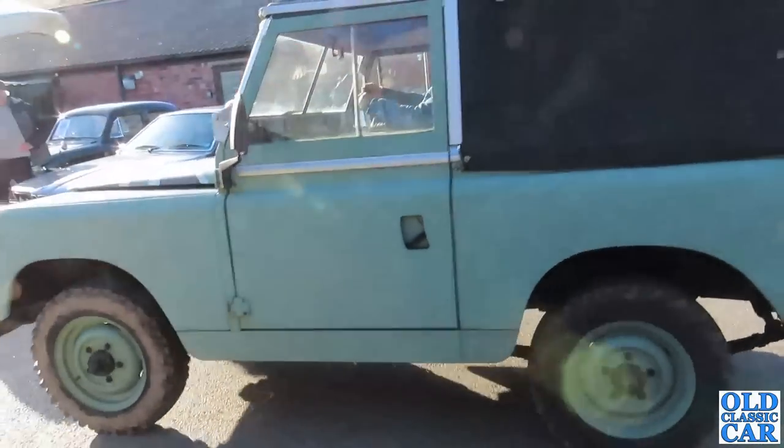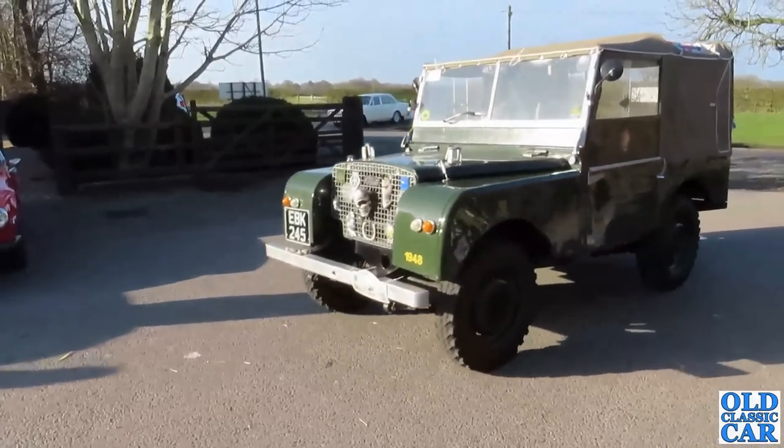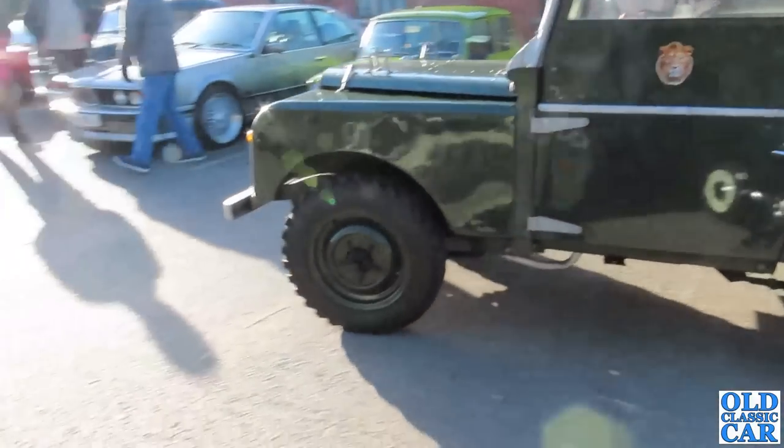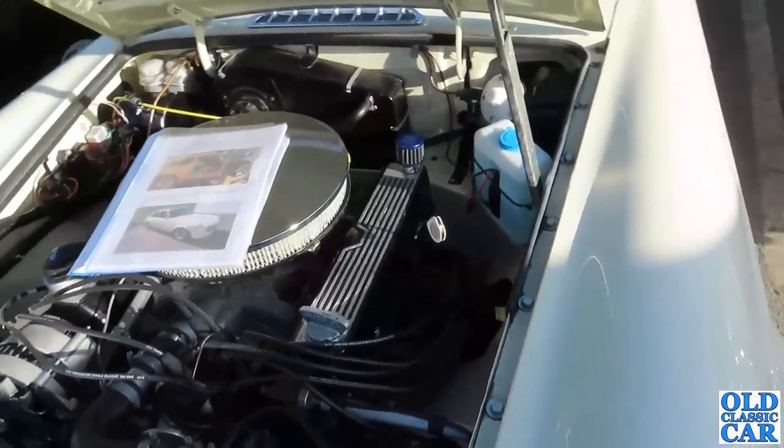There's that Series 2 or 2A Land Rover rolling by. Series 1. But yeah, this is super clean under the bonnet of this one.